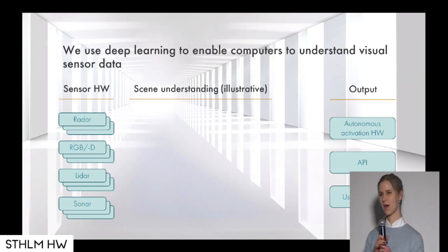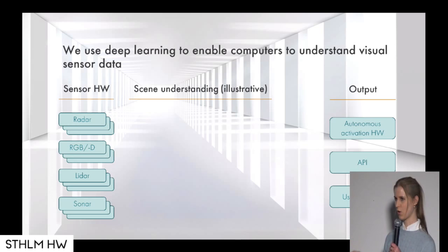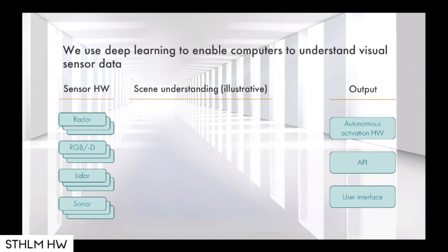So basically, coming back to autonomous, just making an extremely simplified view of what we do: if you start at the far right, you have some kind of input data first, and then you have sensor hardware. What you want to get out from that sensor hardware is instructions to autonomous hardware, for example, which is why we're here, or some kind of API or interface to software, or interface to a user. And in the middle, the scene understanding stuff, that's where you have to make sense of all the input that you get from the sensor hardware, which is basically ones and zeros and pixels. And that's where we come in.